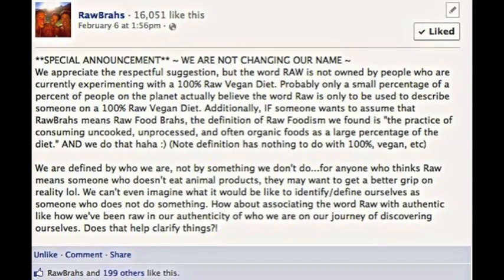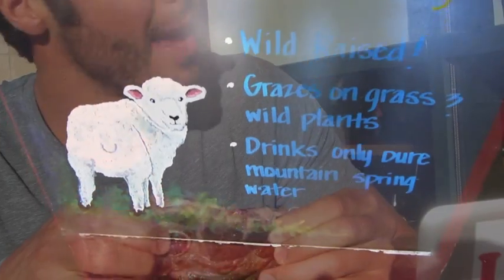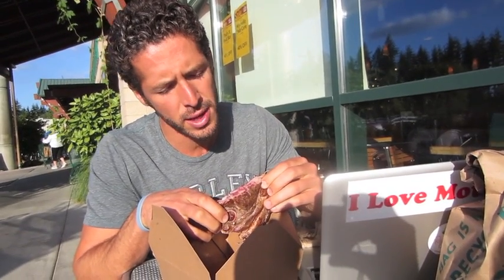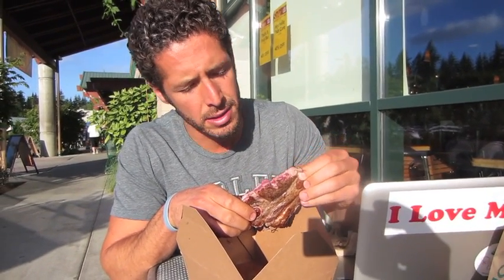All right, Danimal here on location. A lot of people ask us, how do you call yourself a RawBrahs when you cook meat? Well, I think raw goes way beyond food. And plus, is that meat cooked? That's the question. This is 100% grass-fed lamb. They have this at certain Whole Foods, and they cook it on location. They may have cooked this a little differently than I would want it, but they did a pretty good job. They left it nice and rare, raw on the inside.